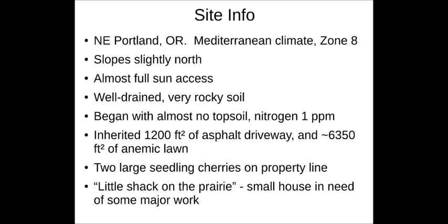A little bit about the site. Northeast Portland, very slight slope, not really enough to matter at all. Pretty much full sun. We were definitely looking for full sun access, both for growing food and for passive solar for the house. Well-draining soil, not the typical heavy clays of most of Portland. Really lousy soil conditions to begin with. We had a soil test done and it had almost no nitrogen in it.